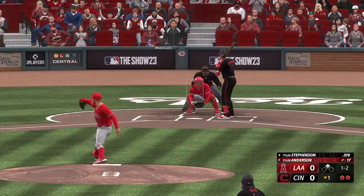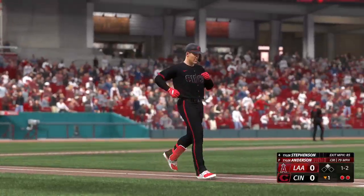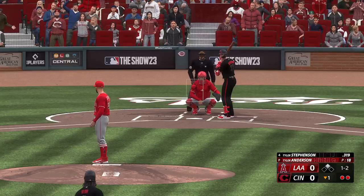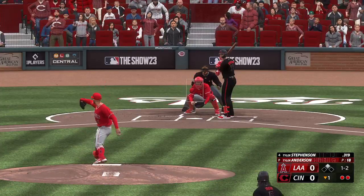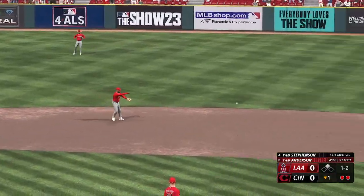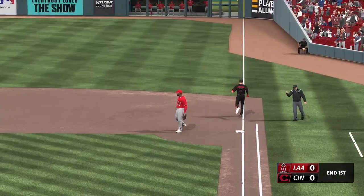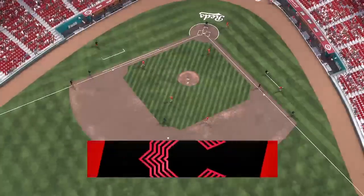One-two, bottom of the first. The pitch. And foul ball. Bounce to the right side. Toss to Sano. And that is that. Reds leave one. Scoreless after one.